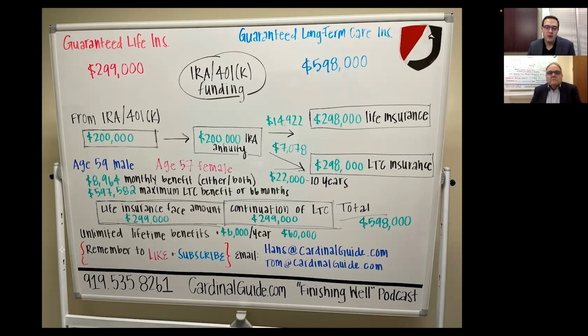Again, it covers both spouses, so both could be collecting the $9,000 at the same time, and that will last for 66 months, or 5.5 years, under the policy design we have here. That is the $600,000 divided by $9,000, which is 66 months. And so what you get for this, just in summary, is an initial transfer of $200,000.